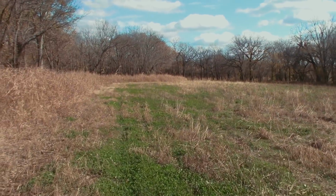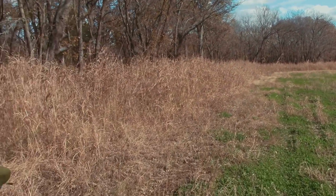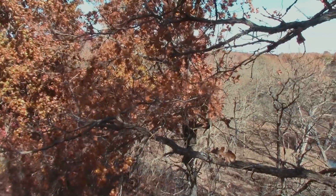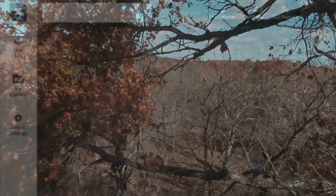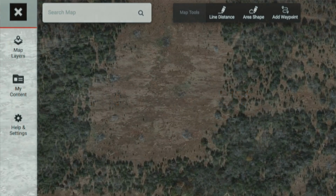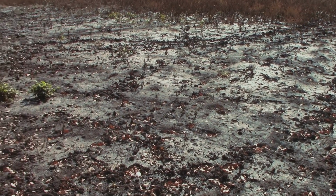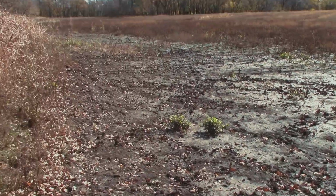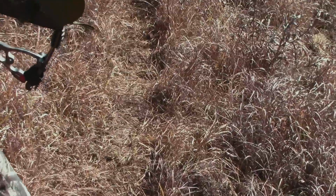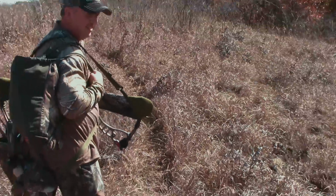This afternoon we're hunting a new spot we have never hunted before here on public land. It's got this little area of cedar trees just above us that we think is where the bedding is. And there's several trails coming right down through here behind me, about 20 to 40 yards. We're hoping those deer come off that bedding area and come down into this creek bottom.